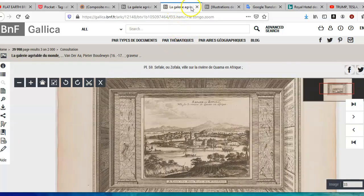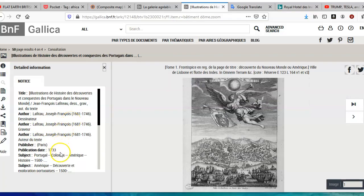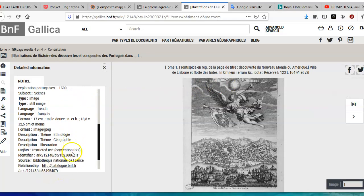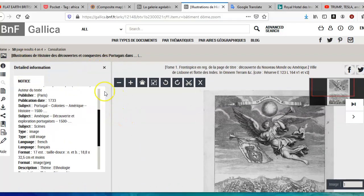So I do have, it's not that, we have this. So yeah, this is a bit earlier. Publication date 1773, but you can see it was all done early 1700s as well. Illustrations of the histories and discoveries, conquest of the Portuguese, of lands, Portugal colonies America, 1500. French geography. Well, I'll show you. It is Africa. Okay.